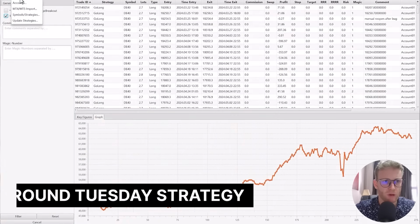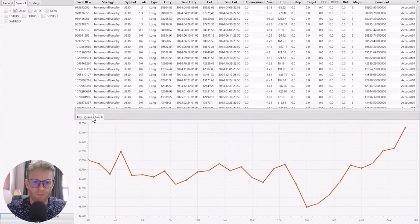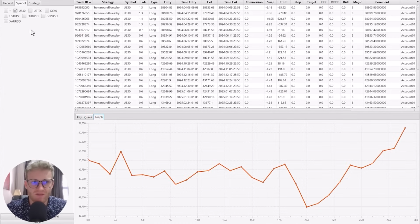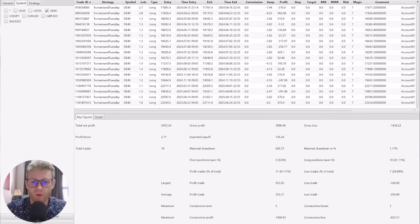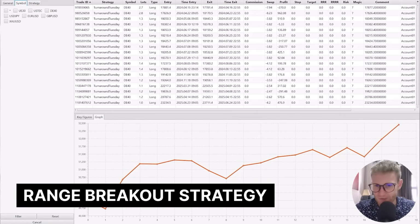So let's have a look at the Turnaround Tuesday strategy. Definitely also a strategy that benefits from positive market movements, and it generated a profit of 870 in US 30, a profit of 2,500 in US tech, and in DE40 with the Turnaround Tuesday strategy we generated 2,400 euro of live trading profits.